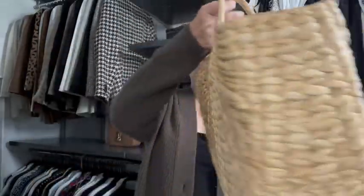Okay, getting into the last basket. These are primarily woven bags. I have this bag from Zara that I purchased quite a few years ago and still love and use. I use it more than ever now that we live in a community with a really nice pool, that I love to take this bag to, just to carry some things. And yeah, just a great little Florida bag.